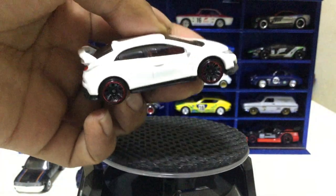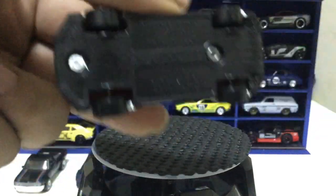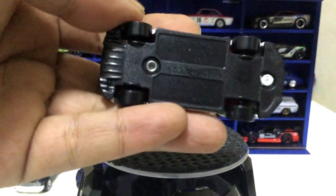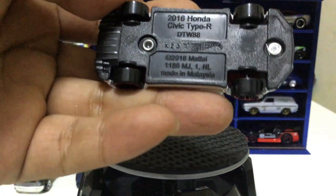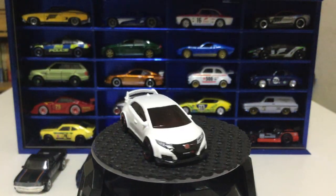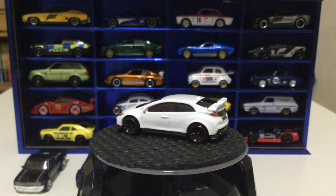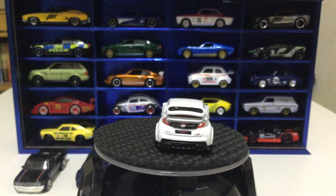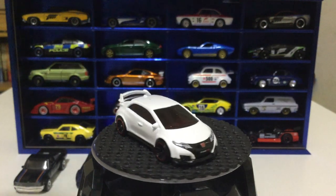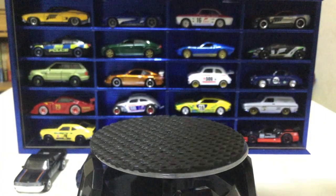Hot Wheels on the plate, nothing on the side, nothing on the top. Very sparse base, nothing there. See? This will be, if it installs, people will take it. No problem. Going to be hard to find in stores on pegs. Look at that. Wow.